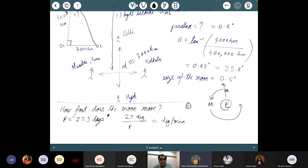Our own motion. Right. So there are two factors that we have to worry about. The first is that as we are standing on Earth, we are moving with respect to the center of the Earth. So this formula that I have here, sorry, I wrote 2 pi degrees. This should have been 2 pi radians. The speed that I am talking about is with respect to the center of the Earth, but I am not on the center of the Earth.